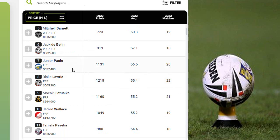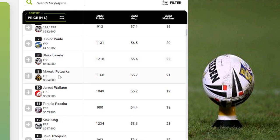Junior Paulo, I mean, he's been good in the past, but I don't know. His minutes are just down. Are they going to improve? I don't think so. I think they're going to stay pretty steady. He's solid, but not quite at that level. Mo Fotuaika, I feel like every year he is about to explode and become one of these premium front row options, but he just doesn't quite get there. He has a few games where he's going huge, but the consistency to score big numbers just hasn't been there for Big Mo.